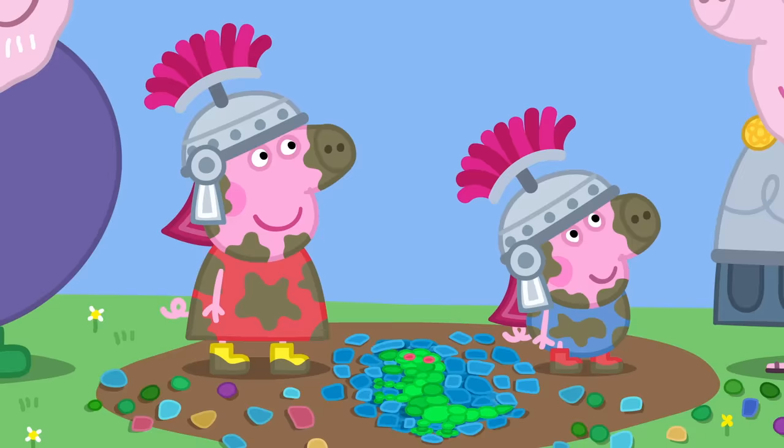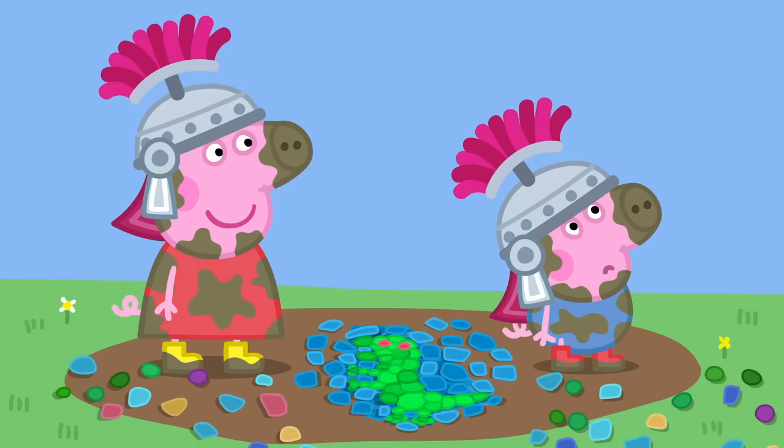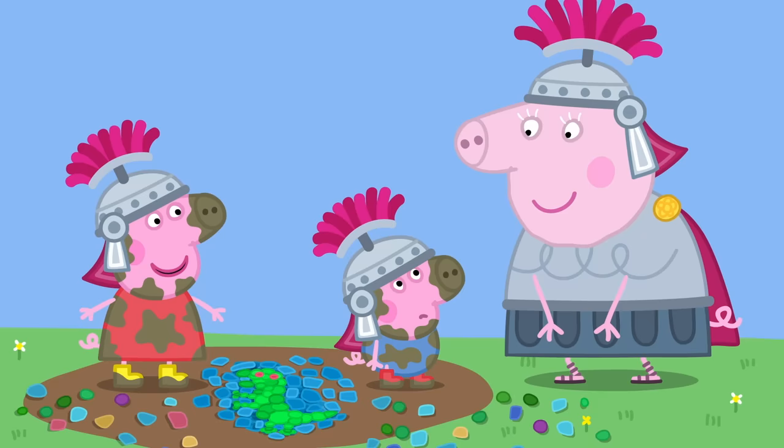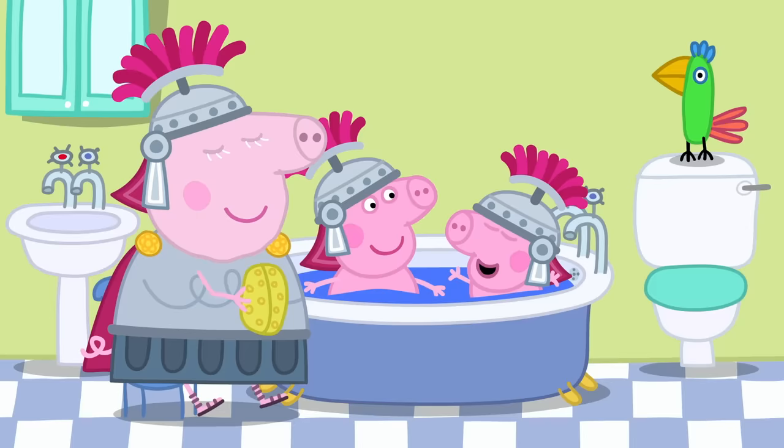My word, you've got rather muddy. Time for a bath before Mummy and Daddy Pig come to pick you up. No! Oh dear, George does not want to have a bath. But George, the Romans were very good at having baths. And you're a Roman, aren't you? Yes, George. Let's have a Roman bath. Peppa and George are having a Roman bath.